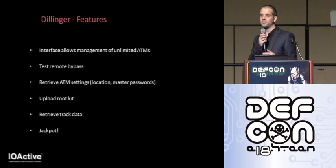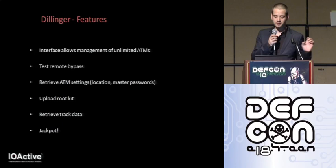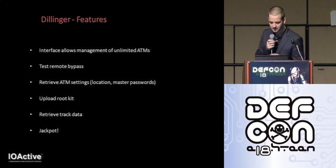So the obvious problem with finding a remote ATM is that you have no idea of the location. So I've added a feature which can pull the ATM settings, which includes all the master passwords and the receipt data, because, you know, each time you use an ATM, you look at the bottom of the receipt, it has the location of where it is, or at least the name of the business, right? Upload a rootkit, so that's not a bad feature. It bypasses authentication and initiates the software upload, which lets me replace the firmware, so awesome.